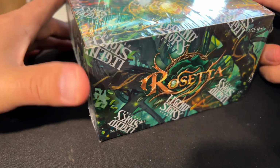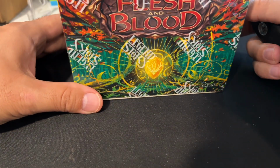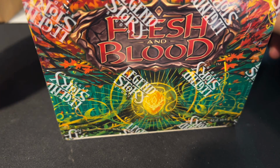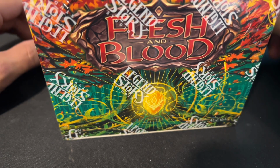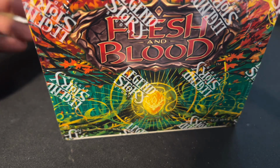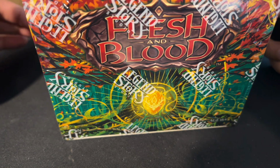Alright folks, on to something new here. I decided to get a little bit crazy with my last distributor order, and there were 2 sets coming out. I think I actually pre-ordered this, and the newest Magic the Gathering set, which is, oh man, I forget what it's called already. I can't remember what it's called, but anyways, the newest Magic set just came out, Darkborn, something like that.